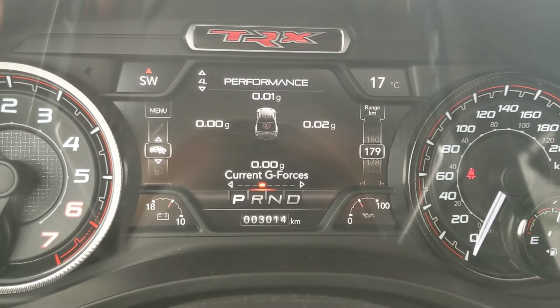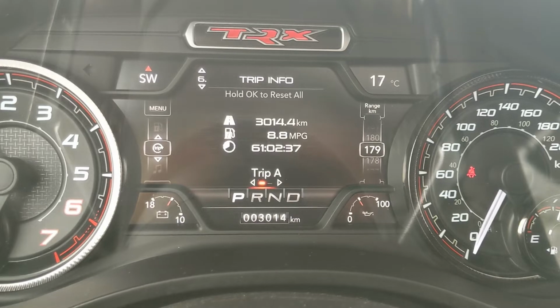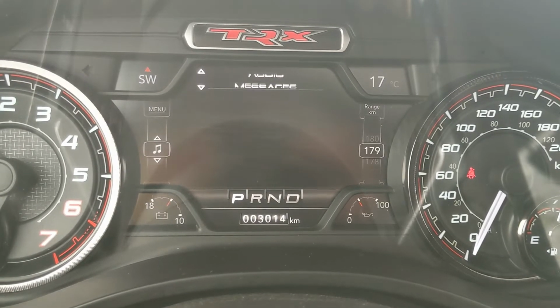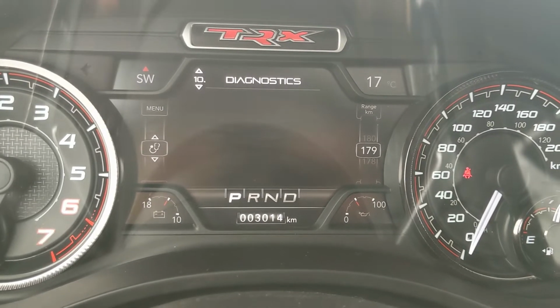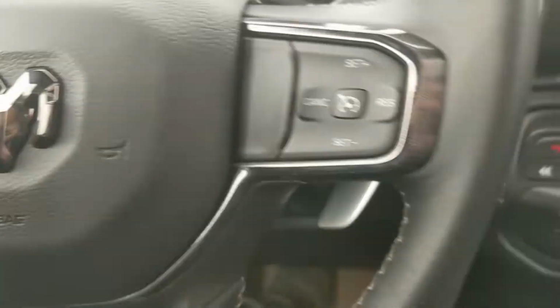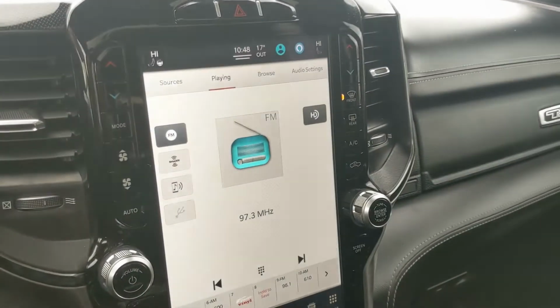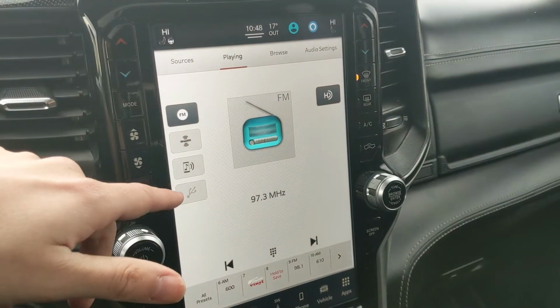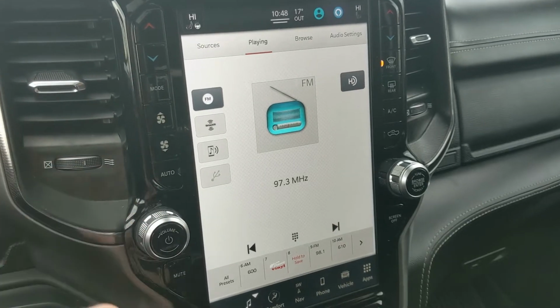Other statistics, your fuel economy, trip information, your now playing, and messages such as warnings, and then settings for your screen and some other features around your vehicle, as well as DIAC. Do also have your radio controls on the backside of the steering wheel, and then moving on to your center, your infotainment screen, which is radio, Sirius, USB and Bluetooth capable, so you have plenty of options there.